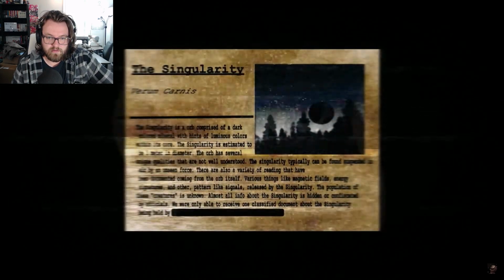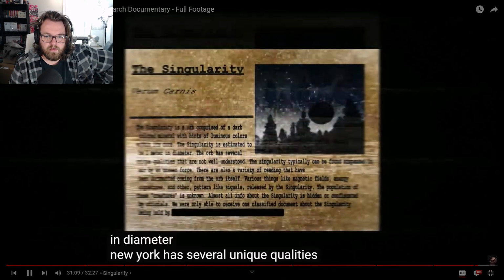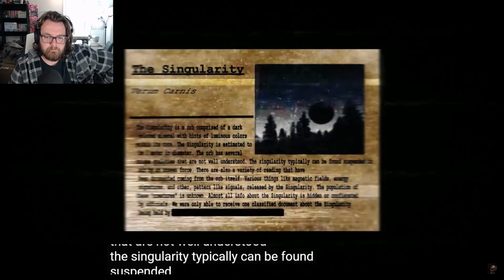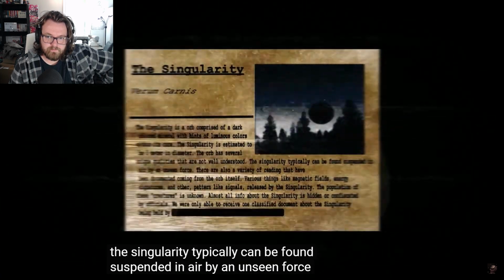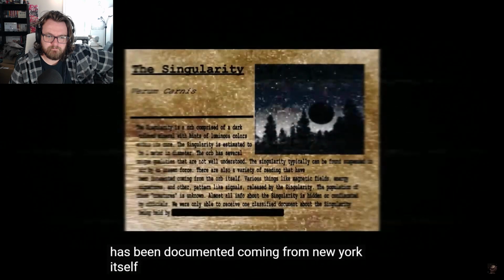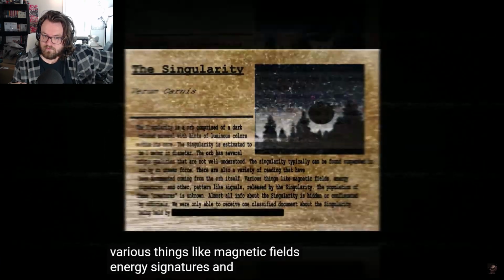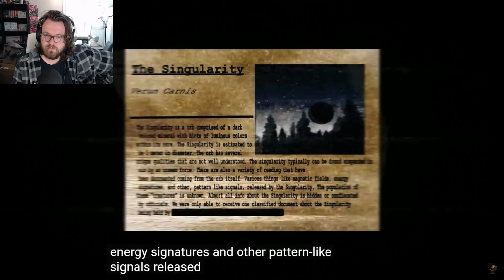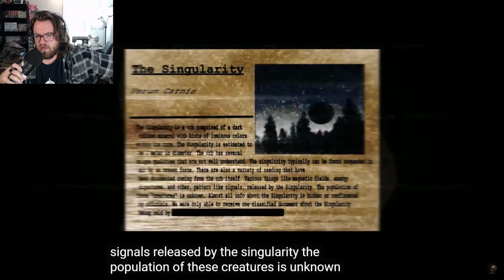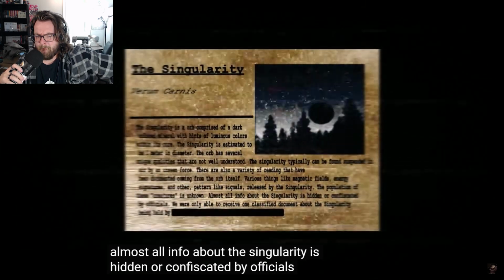Never mind. The singularity is estimated to be 1 meter in diameter. The orb has several unique qualities that are not well understood. The singularity typically can be found suspended in air by an unseen force. There are also a variety of readings that have been documented coming from the orb itself. Various things like magnetic fields, energy signatures, and other pattern-like signals released by the singularity. The population of these creatures is unknown. Almost all info about the singularity is hidden or confiscated by officials.